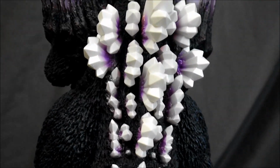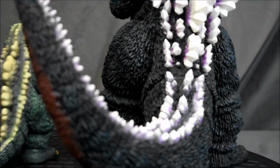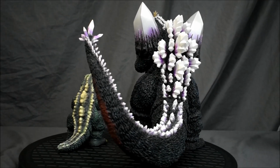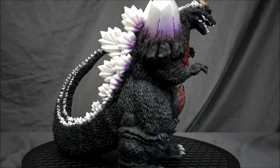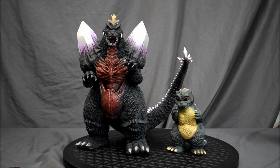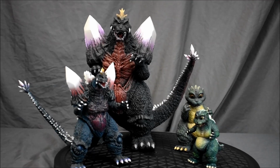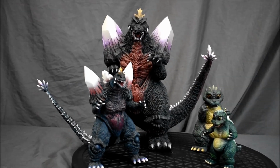Now let's look at Space Godzilla. Very nice. Very nice. And there they are next to the SH Monster Arts buddies.